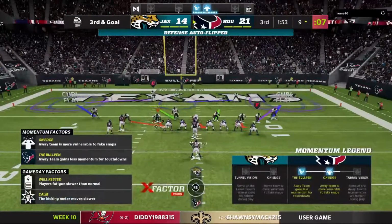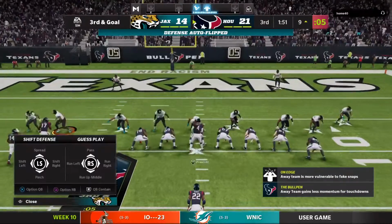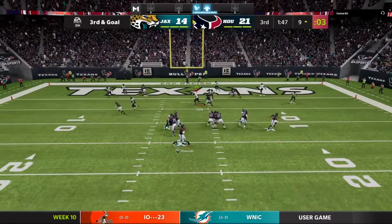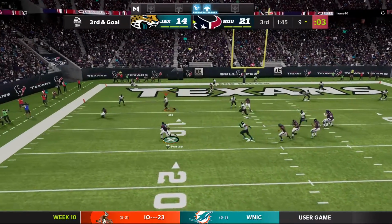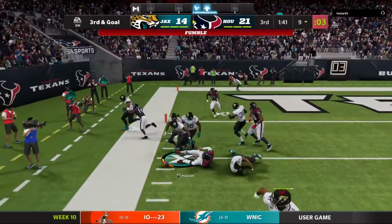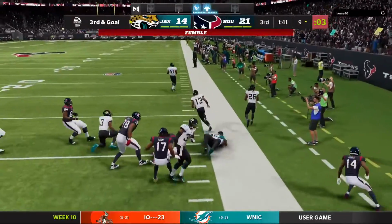Big play coming here. It's 3rd and goal. Here's Prescott. Buying time to his left. Hammering for the goal line. He loses the football. And the Jags grab it.